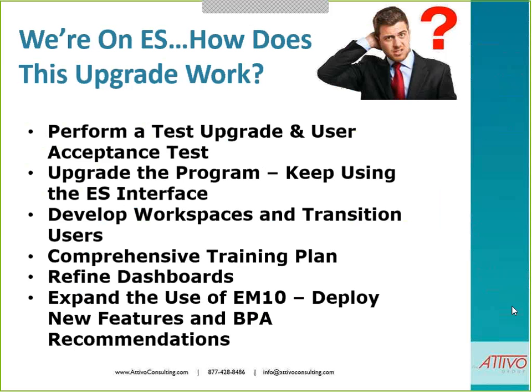So a couple of considerations. If you're on ES, it's a relatively short distance to upgrade to Macola 10. What we recommend is always a test upgrade and a clearly defined user acceptance test so that we can make sure that everything is operating exactly as you would expect and all the reports and everything ties out and so on. Once we pass that test, you can essentially just upgrade the program because behind the scenes, the old Macola ES interface is still there, is still available.